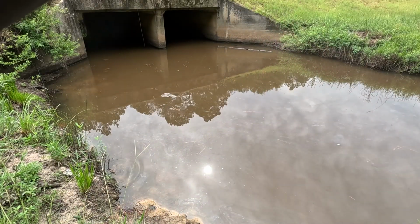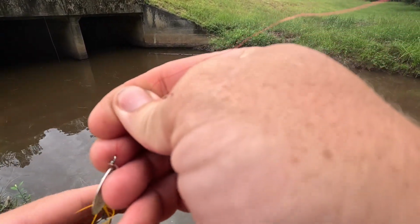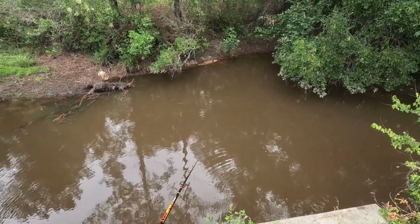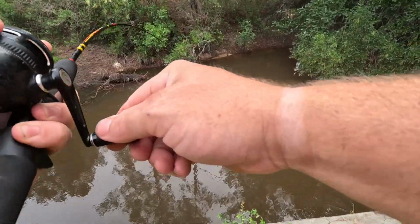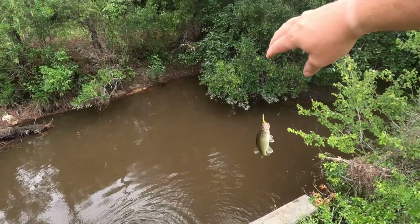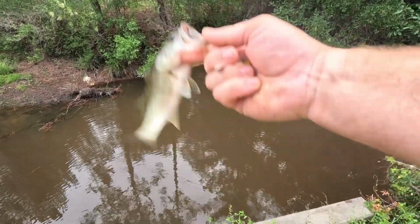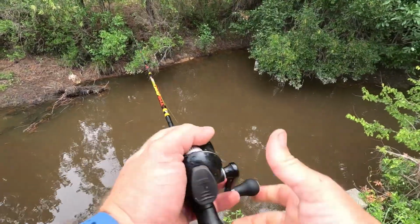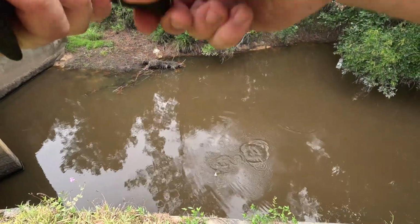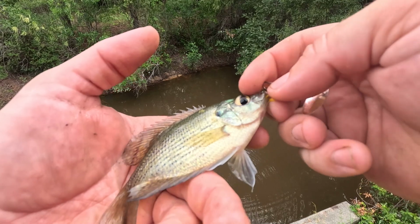Right there. No. Gotta be up. Look at that. A breast of red. Yeah. It's a good fish. A bass. Another one. A flyer. These little creeks are loaded with fish and a big variety of them.